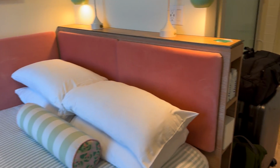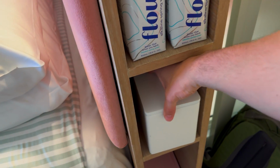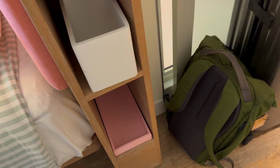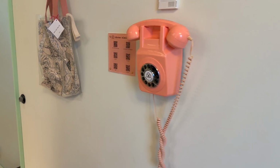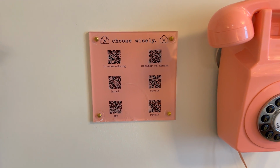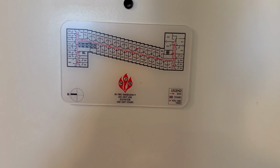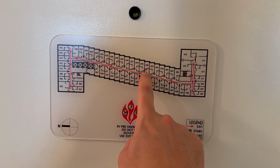It's a very pink room, isn't it? I guess it's the style of Miami Beach. Storage. Phone. Bunch of QR codes there. Also purchase that. So this is 548 here.